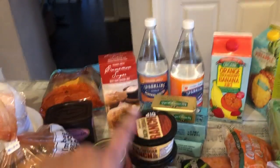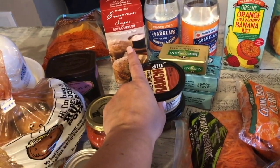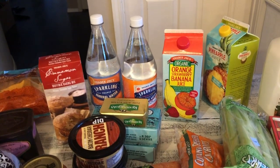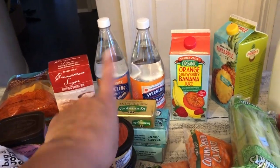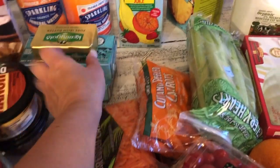Because we are going to be snowed in, so I bought something for them to bake. Cinnamon sugar muffin baking mix. That's always popular. I got my soda water that I get over at Trader Joe's. They're 99 cents. I got orange and cranberry. Again, the juices.